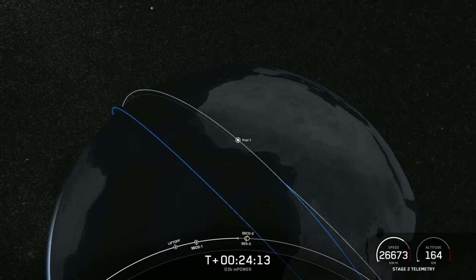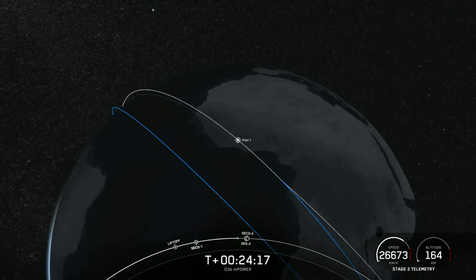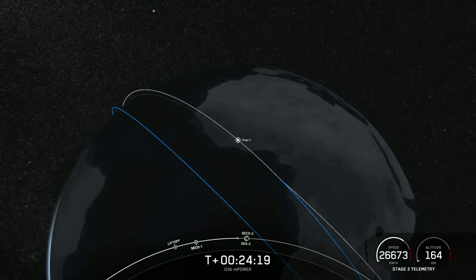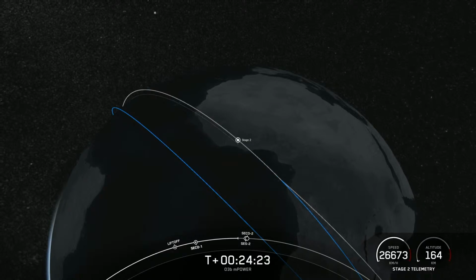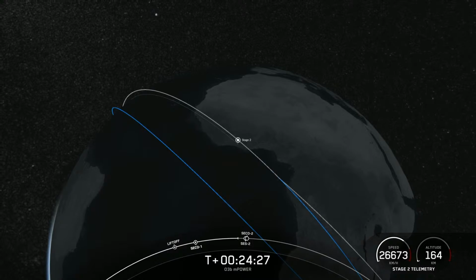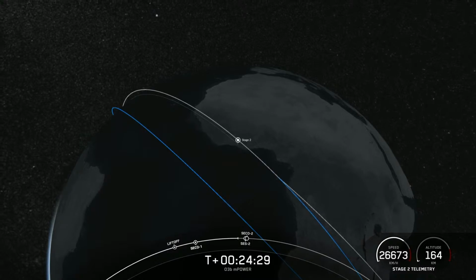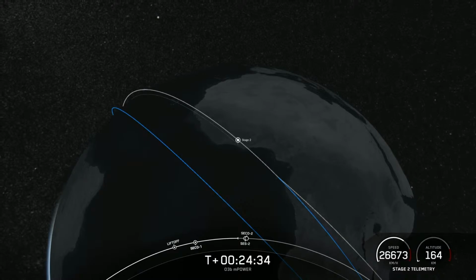We're currently a few minutes away from the deployment of the payloads on board. So keep the questions coming. We've had a few questions so far. I'm going to just repeat them.